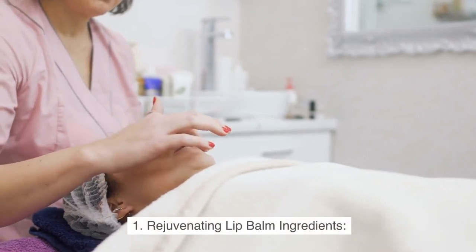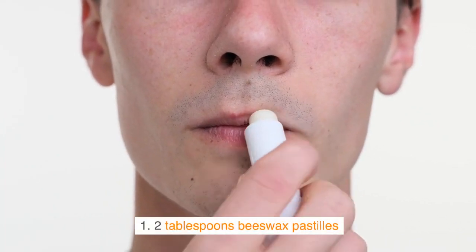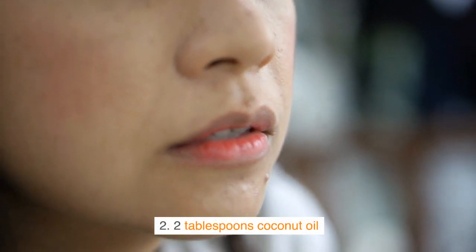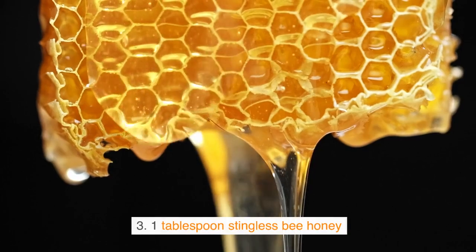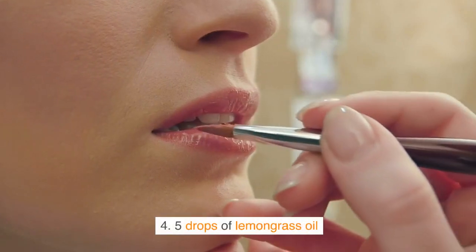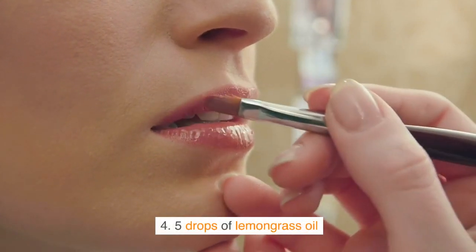Rejuvenating lip balm ingredients: 2 tablespoons beeswax pastilles, 2 tablespoons coconut oil, 1 tablespoon stingless bee honey, and 5 drops of lemongrass oil.